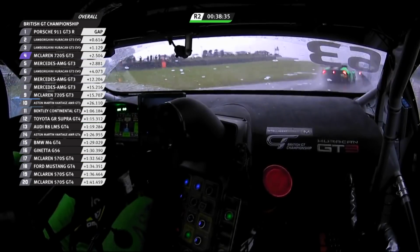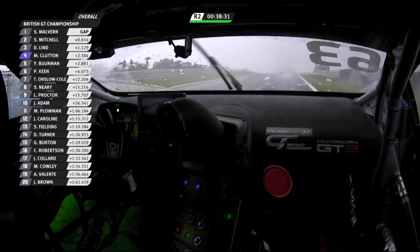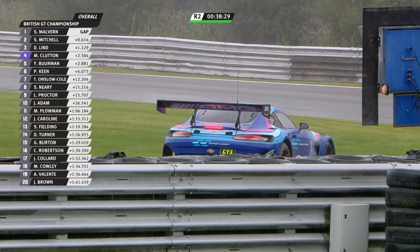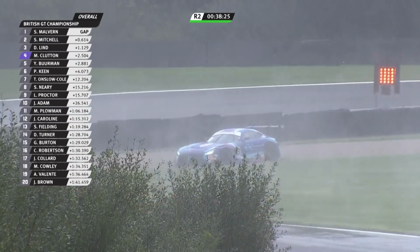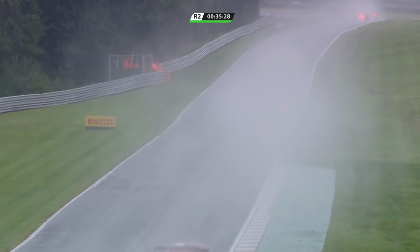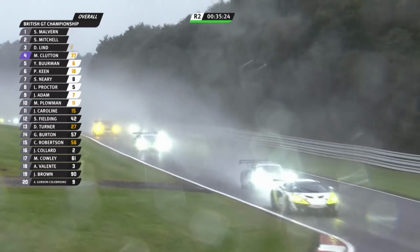Mulvern right up on two wheels. Lind continuing to abuse the curbs there through the chicane at Britain's, but he can see his teammate getting away. And that, I'm afraid, is Tom Onslow Cole, who is off at Ireland, and he's beached in the gravel. Look at the spray there. You cannot see a car. They all disappear into the gloom.